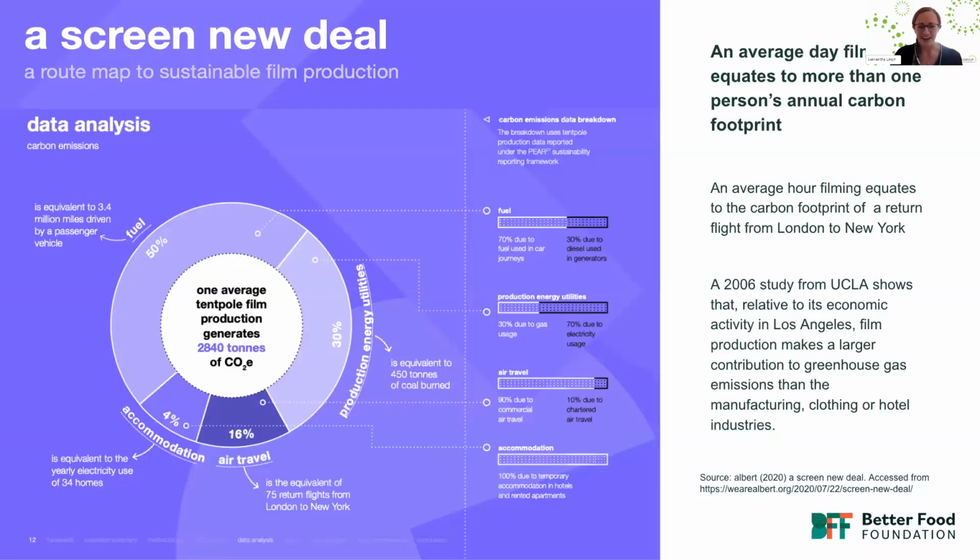I don't know if everybody here has already seen this report, but take a look at this average carbon footprint from a tentpole film. This seminal report from the UK on screen industry impact shows us the primary emission sources from a very, very large tentpole production. Primarily, the film industry has focused on the high priority categories of fuel, utilities, air travel, and accommodations to align with corporate sustainability reporting requirements.